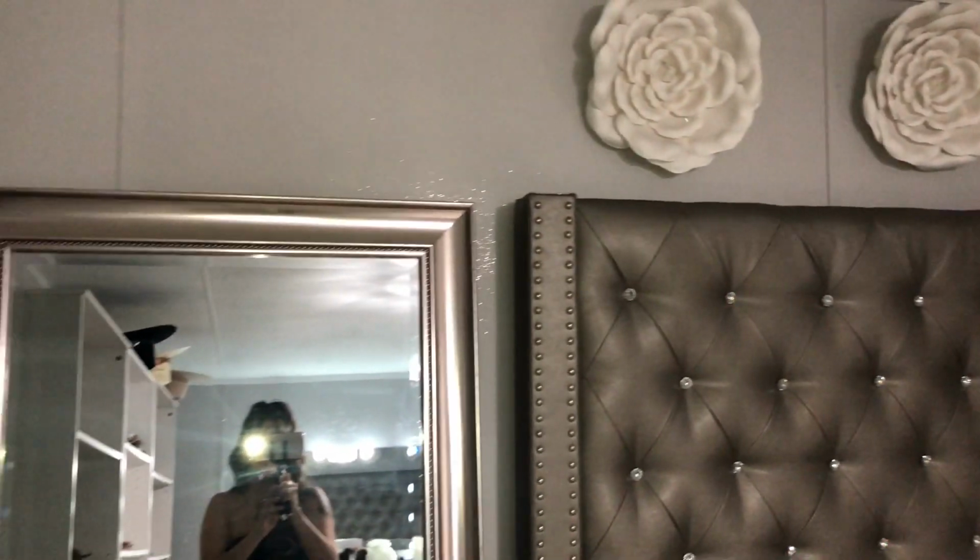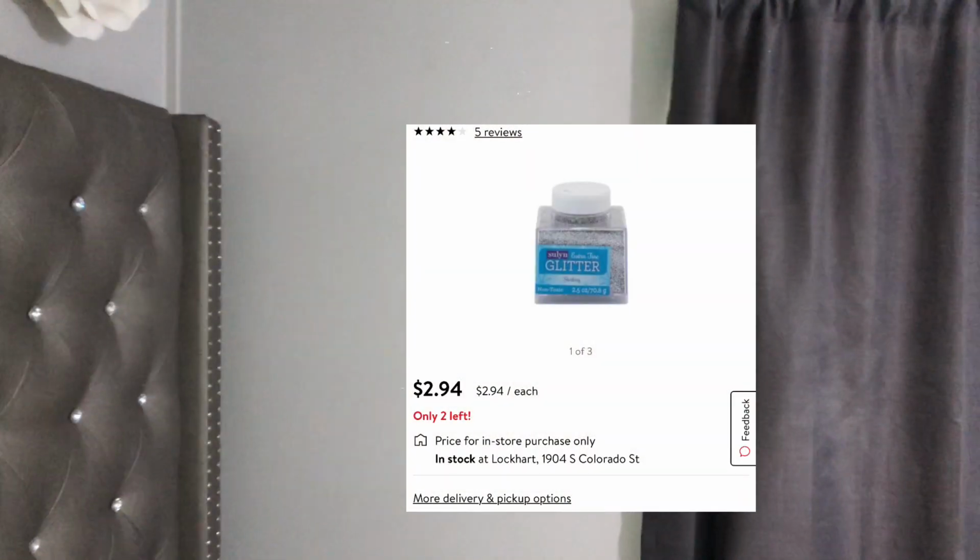And as you can tell, I did add a glitter on my walls. I love how they look. I did get the glitter just from Walmart. I will be inserting a picture of what it looks like. That way, if anyone's interested, I did just add it on, as you'll see in the video. When I was painting, right when it was wet, I did add the glitter while it was wet. That way, I wouldn't mix it with the paint and it would get covered.